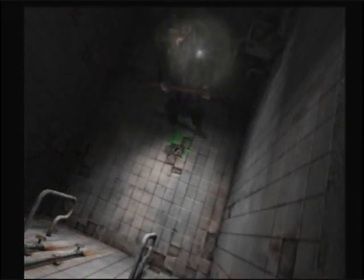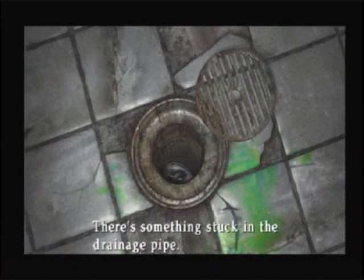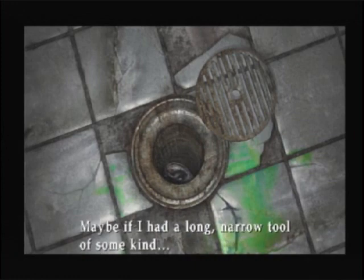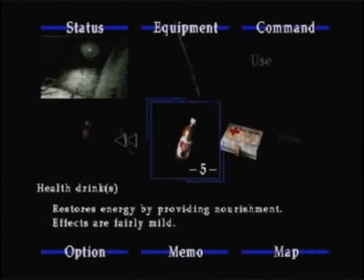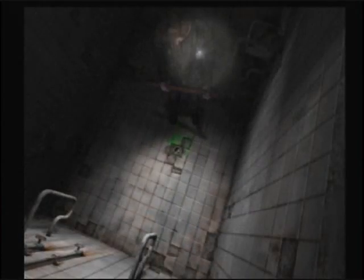Now here we have this suspicious little drain. There's something stuck in the drainage pipe. The hole is too small. I can't get my hand inside to reach it. Maybe if I had a long, narrow tool of some kind. Well, we do have a bent needle. But it isn't long enough. That at least tells us we are on the right track there.